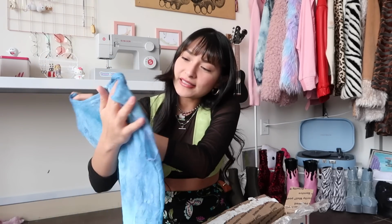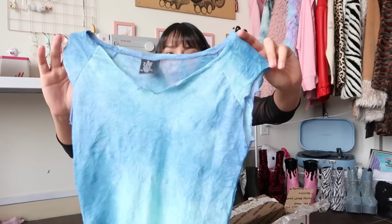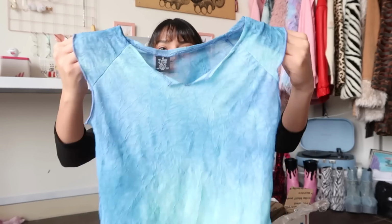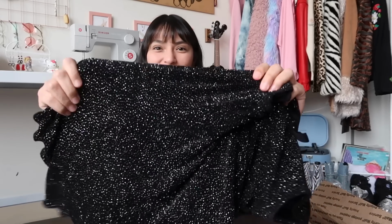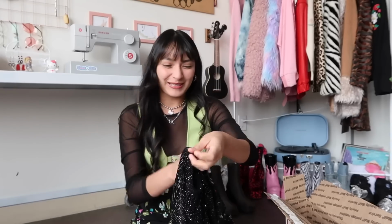We have a little, what is this, a little notch neck with some cap sleeves. They are raglan sleeves too, and it's sheer. I don't know what brand it is because it just has the size tag on there, but yes, so cute. I see a little bit of sparkle in here, so let's take this out. I already love the texture of it. Is it a little tacky? Yes, it is, but it's cute.